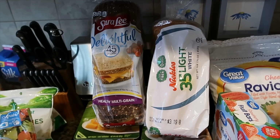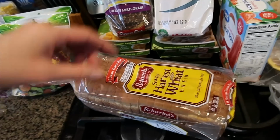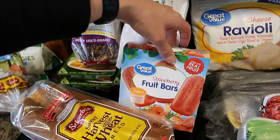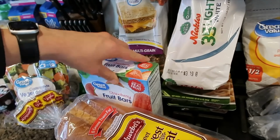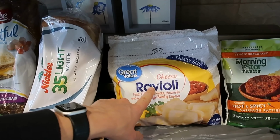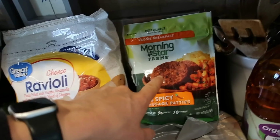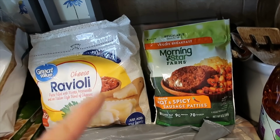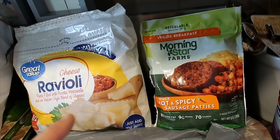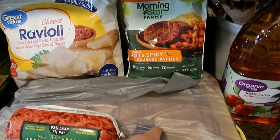And then this is for my husband and kids, the Schwebel's Sweet Harvest. This I should probably get into the freezer. It's strawberry fruit bars for the children. And then cheese ravioli for them too. Of course, we were out of that as well. I usually will put this in with my Just Egg with my breakfast. They didn't have the regular one, and I've never tried the hot and spicy before, but I guess we'll see how it is. This is chicken.